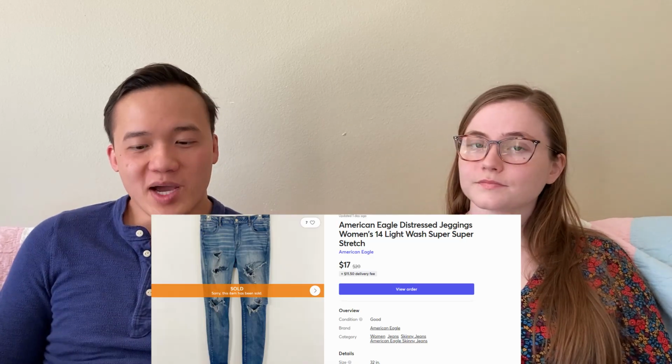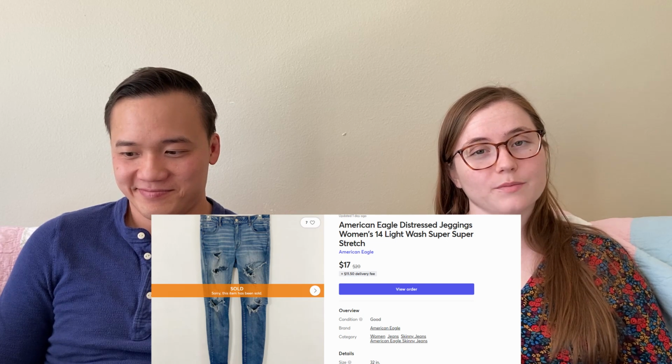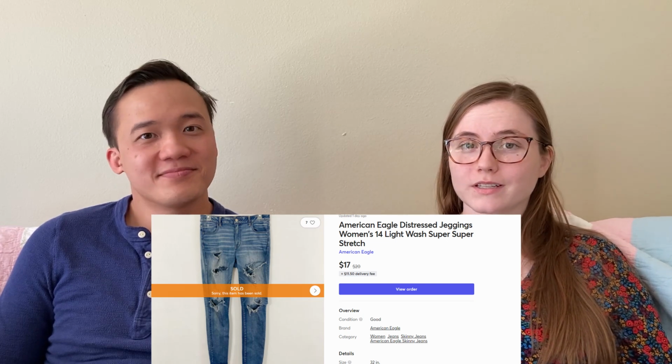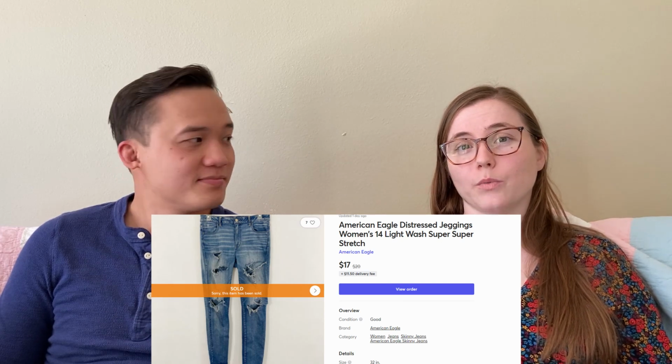We sold these jeggings by American Eagle for $17 on Mercari. These were distressed, but I think that they also were ripped. So it was kind of hard to tell at the store, but when we got them home, we realized that the one rip went a little too far. It went all the way to the seam on the knee, but they still sold, but that's why they sold for just so little. We disclosed that in the listing. Otherwise, we probably would have gotten more like $20 or $23 for it, right?